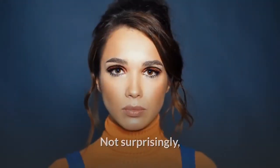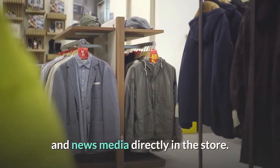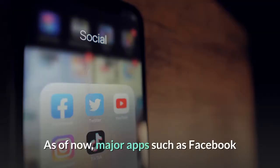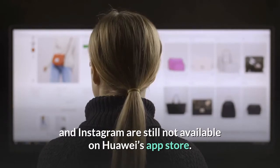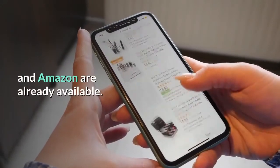Not surprisingly, most major Hong Kong companies are already on board the App Gallery. I can find apps for Hong Kong's various utility services and news media directly in the store. Apps that are popular in the West are still in short supply. As of now, major apps such as Facebook and Instagram are still not available on Huawei's App Store. But other apps like Microsoft's Office Suite, WhatsApp, Snapchat and Amazon are already available.